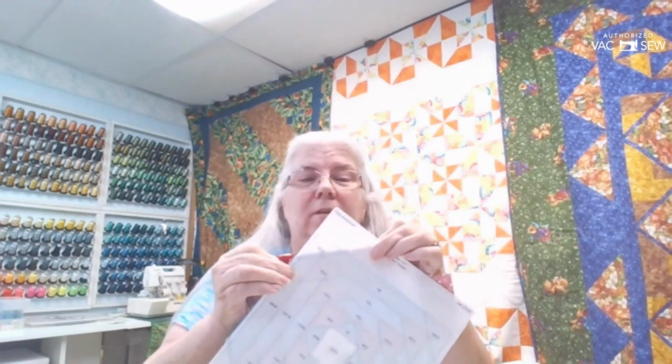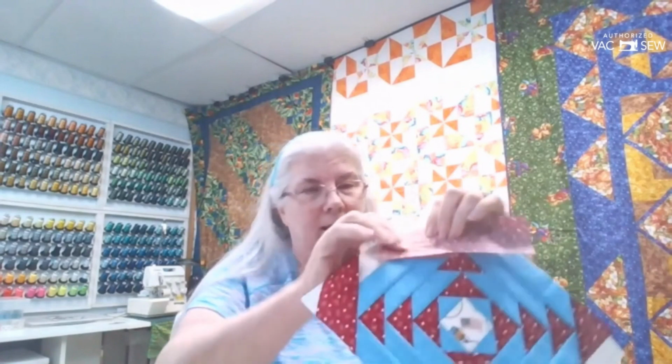So when you stitch on the line, you will then come to the other side and you will flip it over, and ta-da, magic for video. There you go. You flip it over and you have your pieces and you trim them up. I don't know about you, but this is the easiest way to get the sharpest point and straight edges. So that's what Print and Piece does for you.